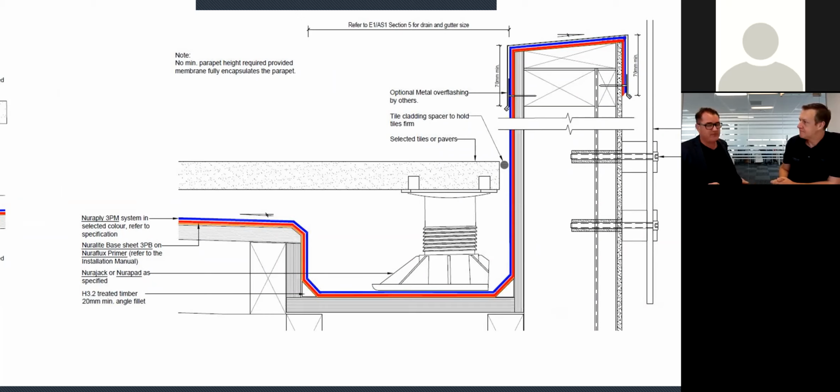and that to construct the correct falls into it. So we're seeing less and less of them, but obviously they do have their place. And obviously, you know, that the change in plane into the internal gutter is not an issue if you've got the Nurajacks solution over the top.